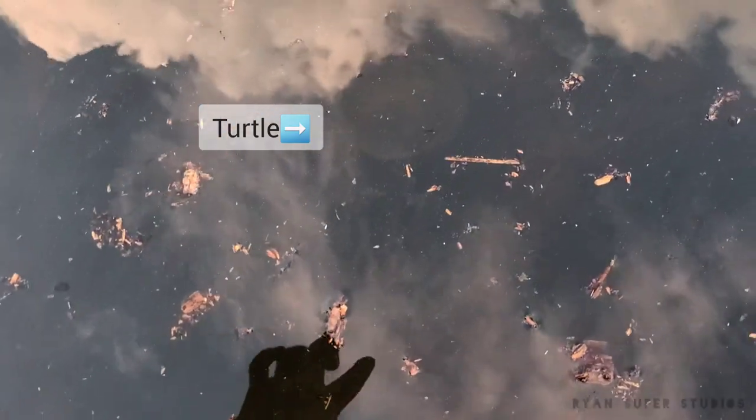Guys, there is a turtle. I'm not sure if you see it, but there's a turtle. Oh wow.